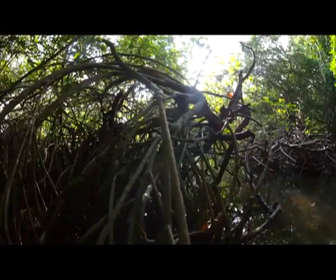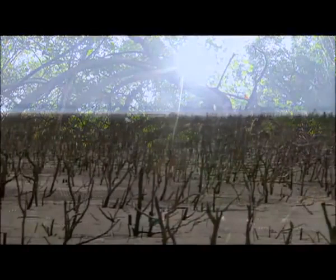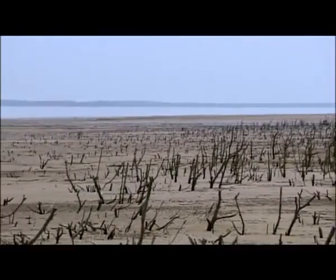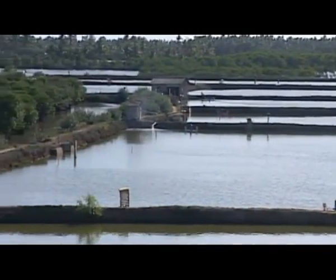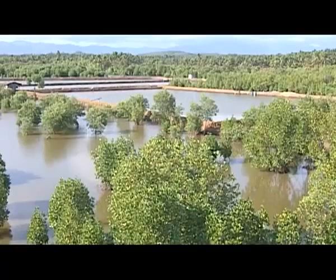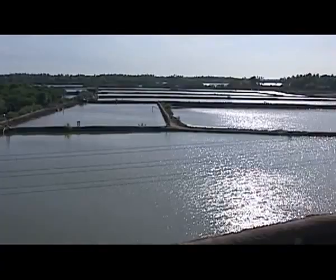In spite of their ecological importance, mangroves are today under great pressure. In many parts of the world, mangroves are still being destroyed and degraded at an alarming rate. Over the last three decades, the global area of mangroves is shrinking. This is mostly due to deforestation, degradation, freshwater diversion, and conversion to other land uses like intensive shrimp farming and agriculture.